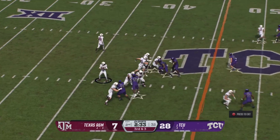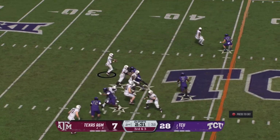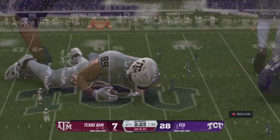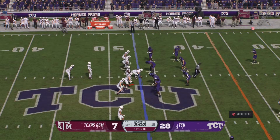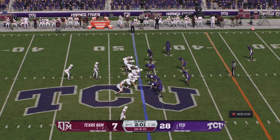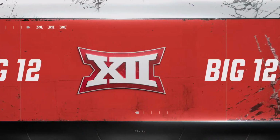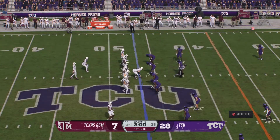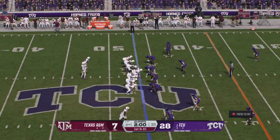Looking to pick up the first down through the air. On the run here. Lets it go. And this pass is on target. Caught. They make the stop at the 47. That's enough for a first down. It's the 2-minute timeout. This offense running out of time to cut into this lead before the break. Texas A&M getting set with a 1st and 10 now.